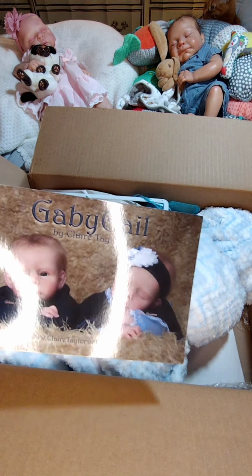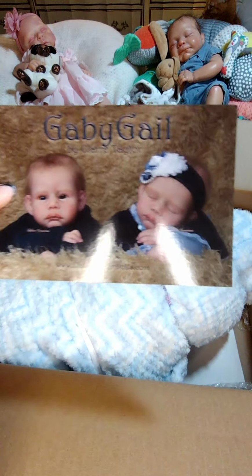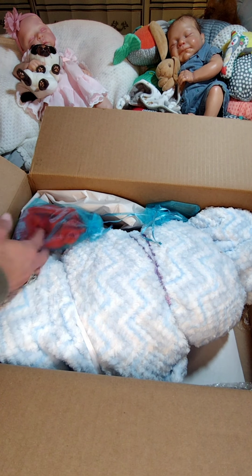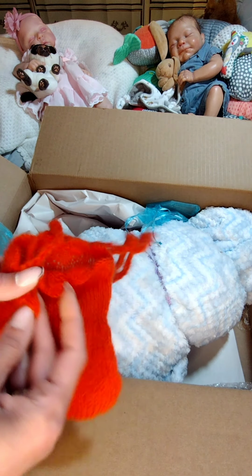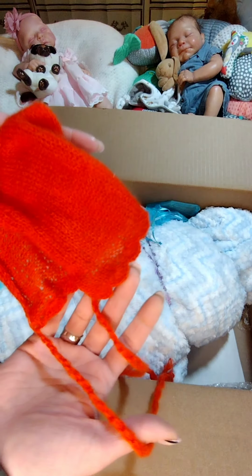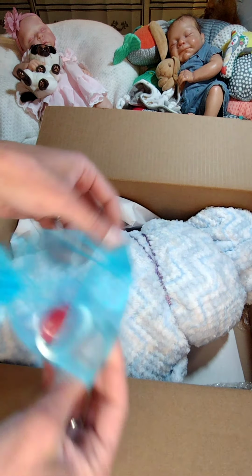So that's right. It's Gaby Gail. Eyes awake. So this is the Gaby Gail Awake. I can't even find the asleep one. I love the big fat lip on this baby. Let me tell you what, I had big fat lips when I was a little baby somewhat. So anyways, very cute. This little baby comes with this little knit, oh, it's a little cute knit bonnet. Do y'all see that? Definitely knit, not crochet, because I crochet. And then a cute little binky.